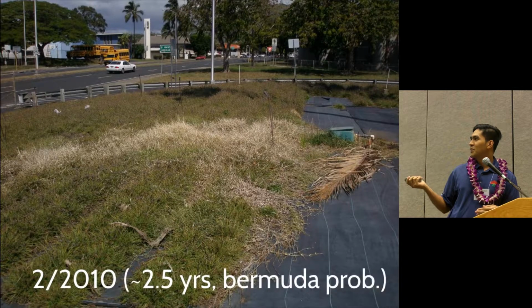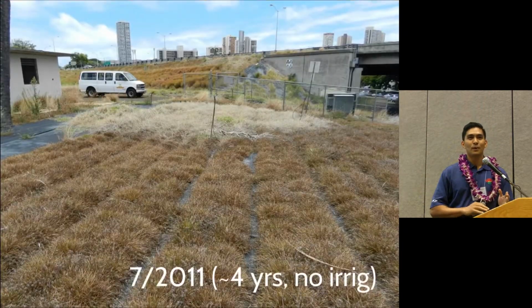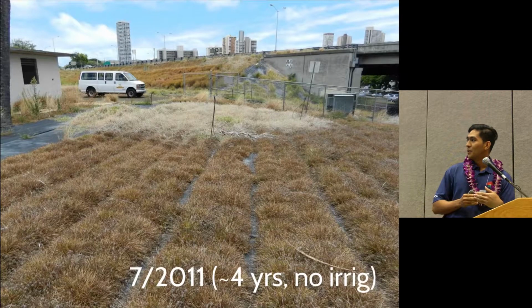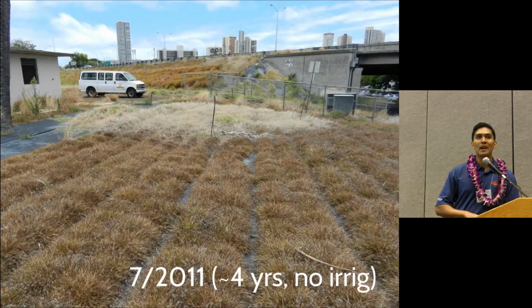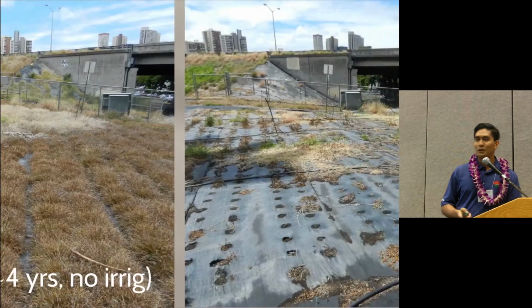We still tried to spray it with the post-emergence herbicide, but between 2010 and 2011, the first grant was winding up, so the maintenance was also winding up. By 2011, the Bermuda grass had escaped and just covered most of the plantings. At this time, the irrigation was turned off, so the Mau Api-Api was still barely hanging on, but eventually it died. So in 2013, we reset the site.